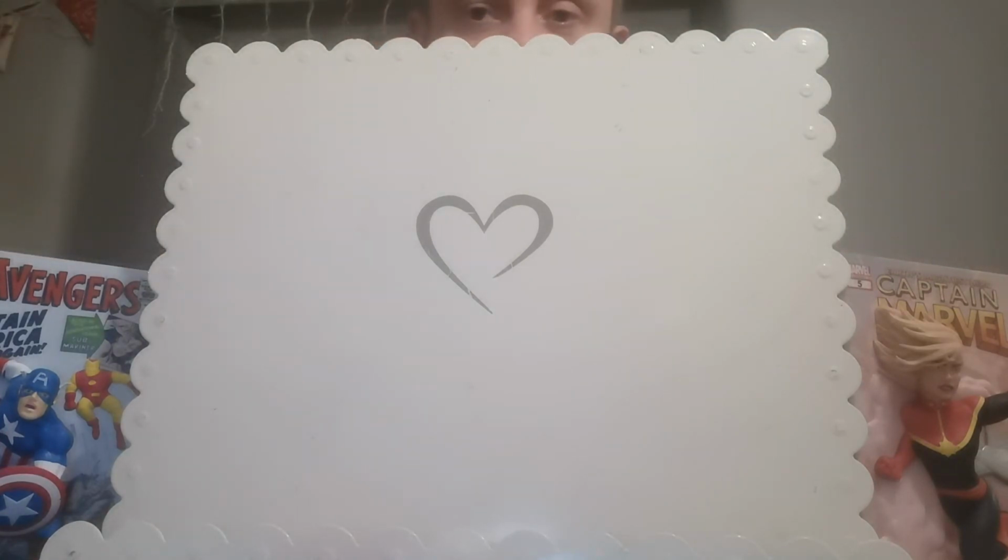I picked up a couple of Silver Ages in the Antique Centre. Now, they present very, very nicely, but don't be fooled, guys.